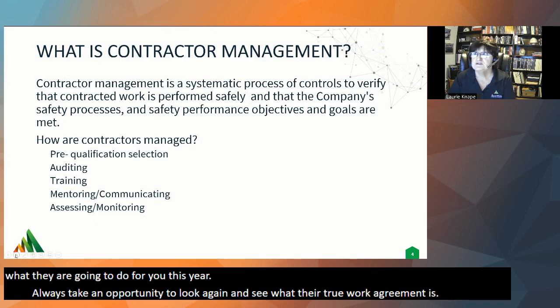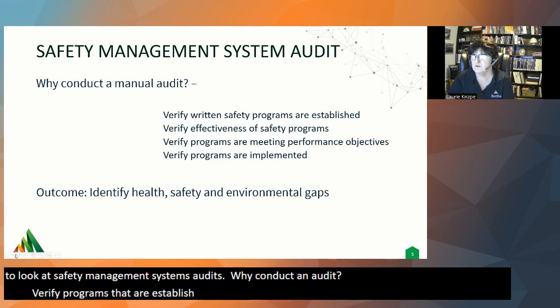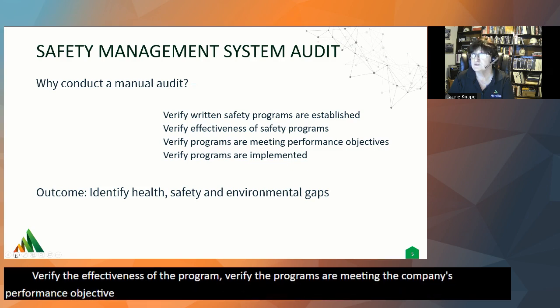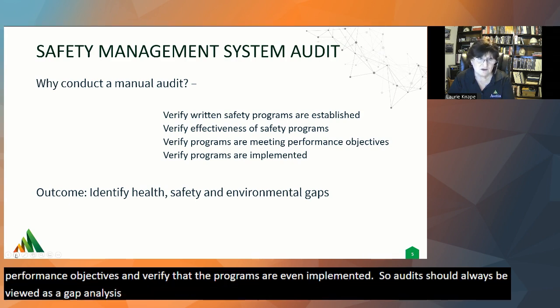So we're going to look at safety management systems audits. Why conduct an audit? Obviously, as it says, verify programs are established, verify the effectiveness of the program, verify the programs are meeting the company's performance objectives, and verify that the programs are even implemented. So audits should always be viewed as a gap analysis. We verify that the programs provided meet the requirements.